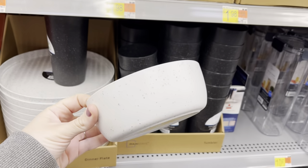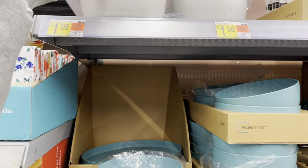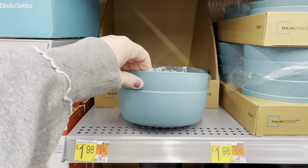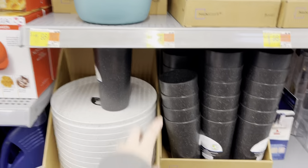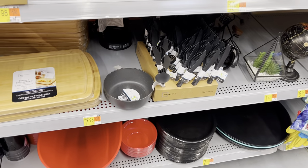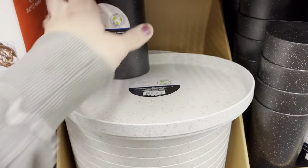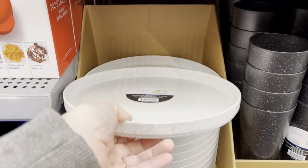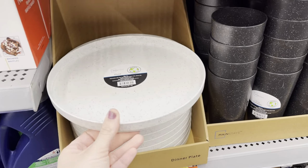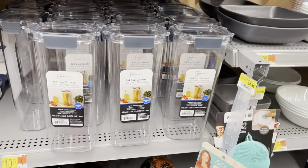I love this. The color of these, super neutral, I love that, $1.98. Then they have a blue speckle, black, but I don't see the full set. Oh, there's a bowl there. What is this? A plate? That's a really... It almost looked like a tray you put in the microwave. That's cool. They have the canisters.